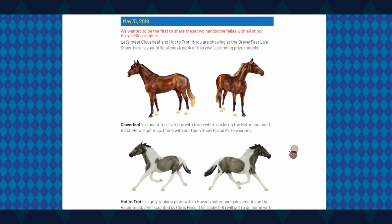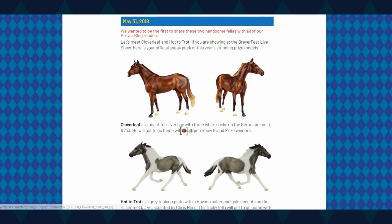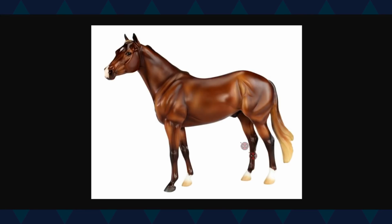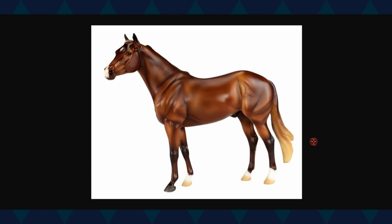Oh my goodness, and there's even more prize models that I totally forgot about until just now scrolling through the Breyer blog. Here is the champion for the Breyer Grand Champion Open Show thing. But there's this guy. This is Cloverleaf, and he is a pretty sorrel chestnut horse on the Geronimo mold. I do like the Geronimo mold quite a bit.